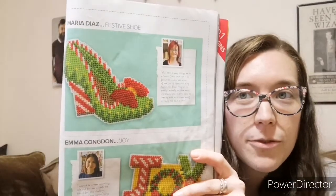Just to show how much I love it, this is only 2 issues ago and it's haggard. Can you see that? The cover's about to fall off because I read it cover to cover and then I use it for my patterns. I digress. This is the November 2020 issue, so I would have got this in October. And the pattern is by Maria Diaz. There it is. Beautiful pattern.